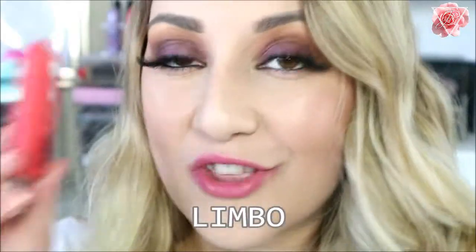So I'd say this is more pinky toned, and it is very sheer. It's not as pigmented as the rest, so just bear that in mind. So this one is called Bright Coral. It's not as bright as I wanted it to be, and it's not really as true coral as I was expecting, so that is Bright Coral. Next we have the orange tone lipstick.